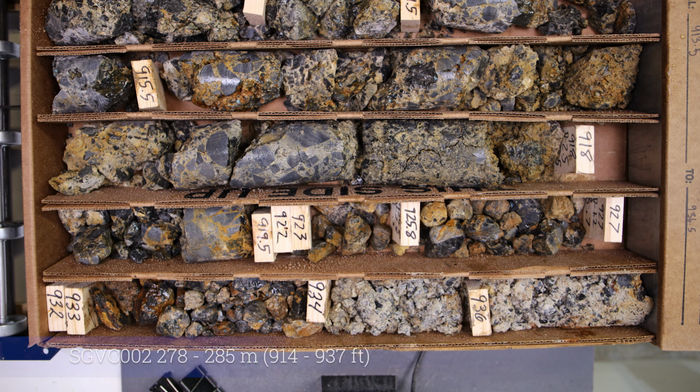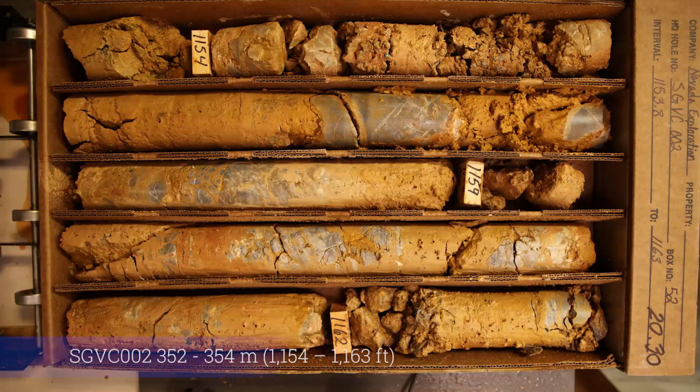As you can see in the core photos we've shared, and as described in more detail in the news release, within this thick package of lower plate, there was a 235 meter thick interval of intense and episodic hydrothermal alteration characteristic of large Carlin-style systems. With the assays now back for 2, we know that this alteration is associated with highly enriched Carlin-type gold deposit pathfinder geochemistry, which again is what we needed to see at this stage.